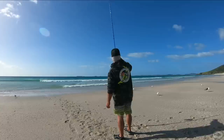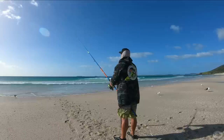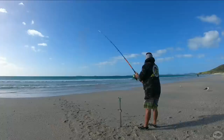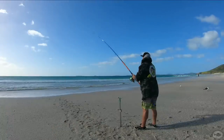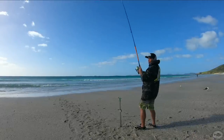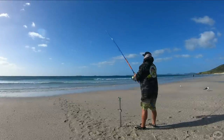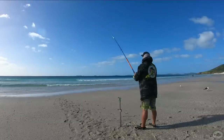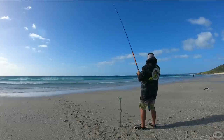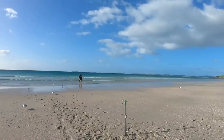Yeah, heaps of little bites there. Probably karawai, but sometimes you just never know. We're hooked up again. Feels like a snapper, this one. Yeah, just a little fella.